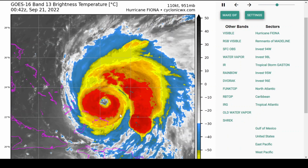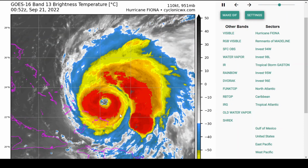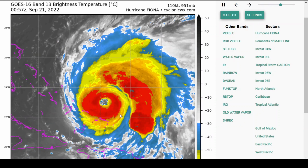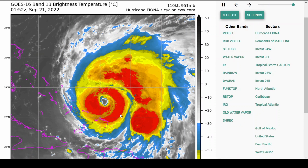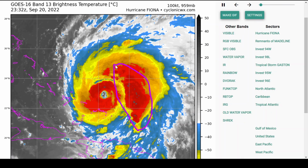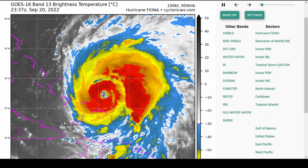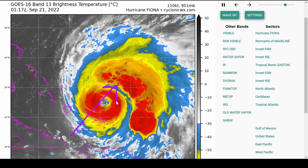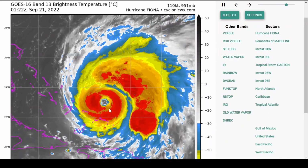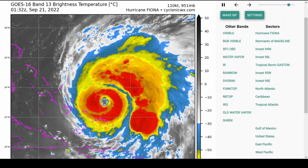It's almost a category 4 at this point. Got a recon mission in here, and that's showing it's got a wind of around 110 knots. So it's a high-end category 3. Very impressive looking. I got a nice band up here to the east and northeast of this cyclone. That makes sense given that there is some southwesterly shear that it seems to have kind of shrugged off, but that means you have this convective activity that's favored on that side.